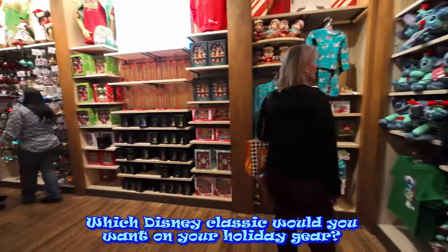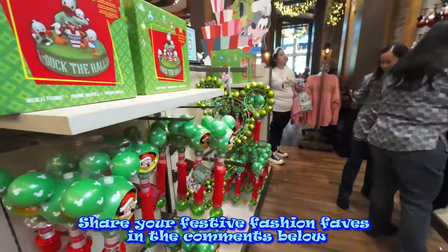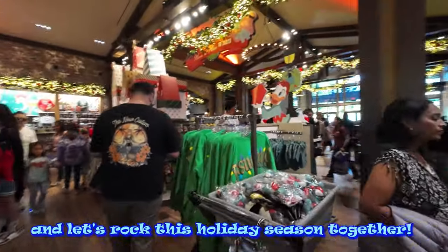Which Disney classic would you want on your holiday gear? Share your festive fashion faves in the comments below, and let's rock this holiday season together.